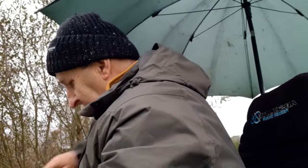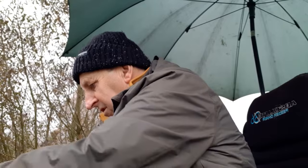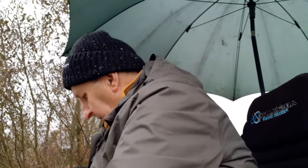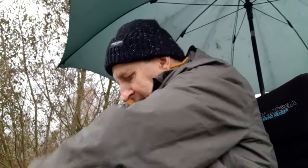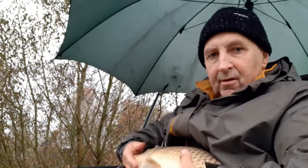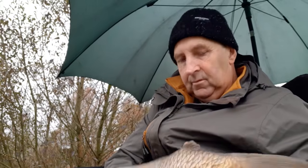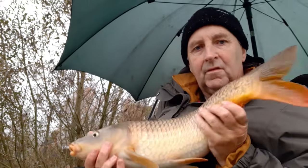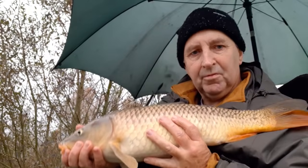Well, I've got it detached from this branch I'm in. I'll show you the fish. It's in superb nick, and I'm going to attempt to keep it over the landing net while I'm doing so. So there's the fish. It's over 7lb, and it's a lovely common, absolutely superb fish.